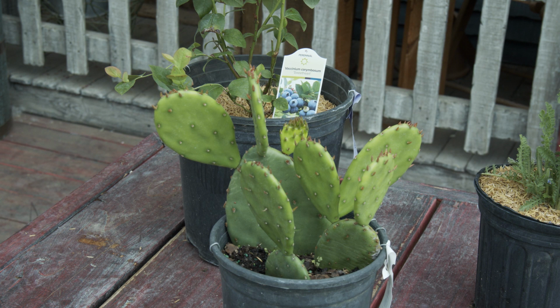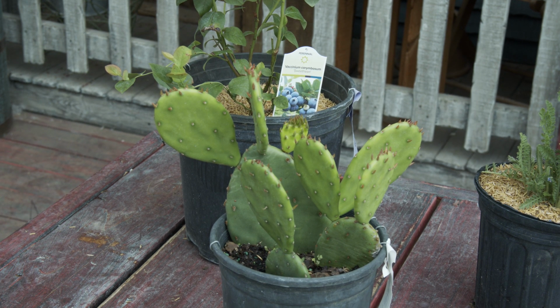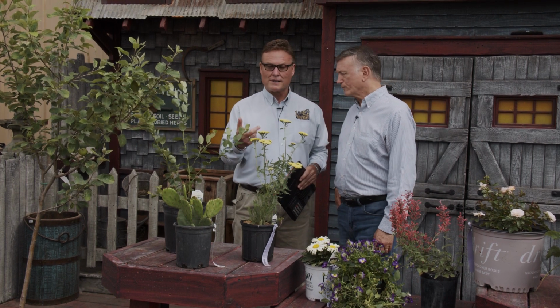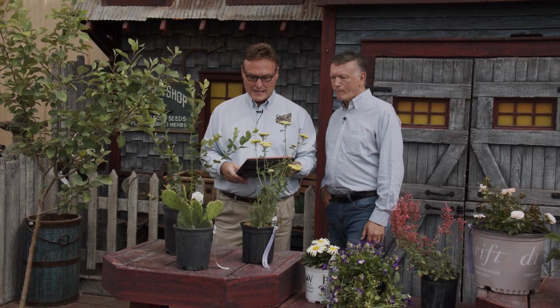Next up is one of our hardy cactuses, and it's pretty surprising that cactus will grow and thrive here in Michiana. This produces a yellow flower during the summertime, and after that yellow flower is done blooming, it actually produces a bright red fruit, and it's that fruit which is edible. And you can eat it just like a strawberry, and it's very, very sweet. And of course, cactus do best in full sun. We grow them here at our nursery, and they're priced at $8.99.